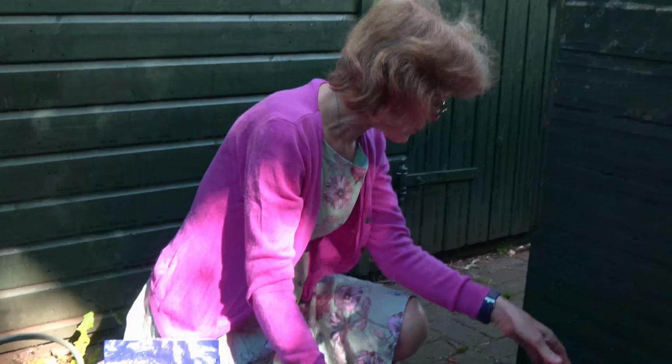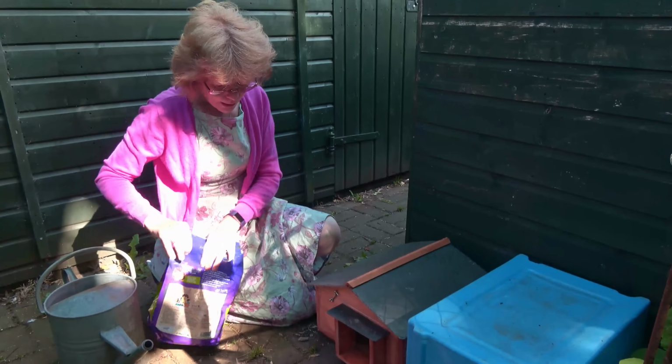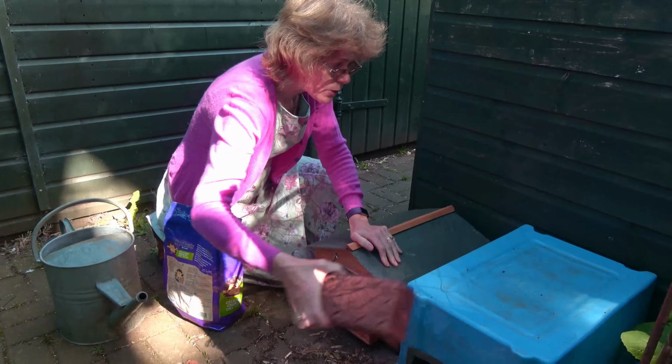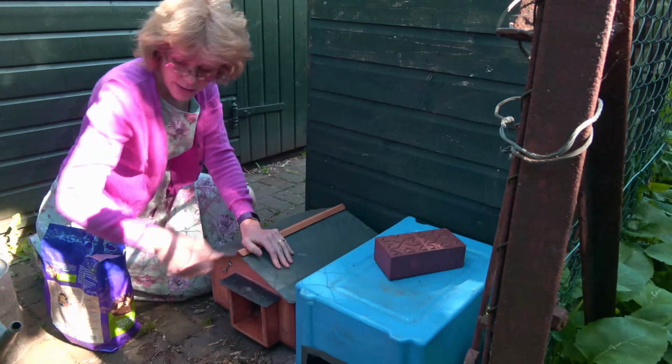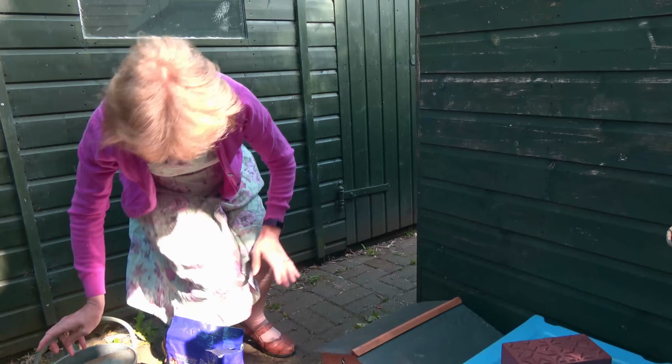There we go. And then I move it back slowly. There. At least that one doesn't need bricks to weight it. This one needs bricks. And we push it under the shed so that the fox can't flip it if a fox were to come round. That's good. Yeah, we've got foxes, haven't we?